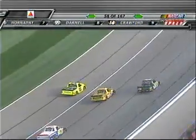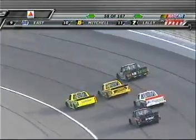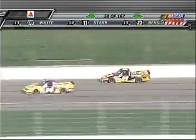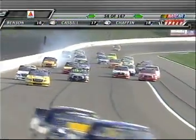3 wide, Matt Crafton decides to take the apron. We've seen Johnny Benson do that today. We've seen Dennis Setzer do it. Now Matt Crafton tries it. 3 wide, you see Ryan Lawler. Trouble! Eric Darnell into the wall. Rick Crawford got into the rear quarter panel. It looked like we're going to have to look at that once again.